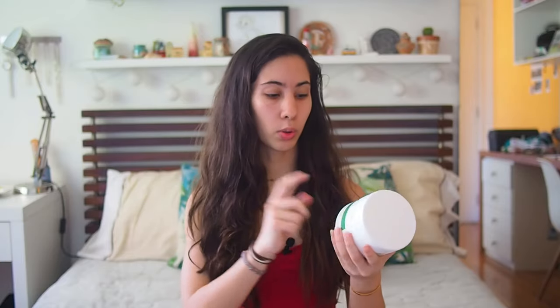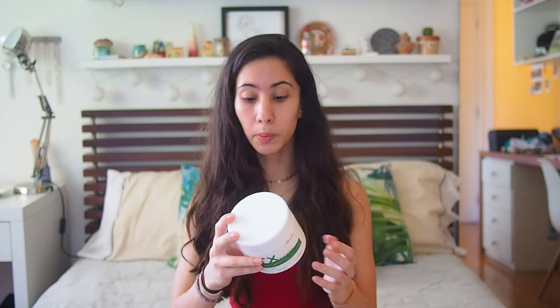So this Botox over here is made of okra. So the name is Botox Quiabo, which means Botox okra. For those of you who don't know, okra is a type of plant that we eat here in Brazil. This treatment was 50 reais, something around $8 maybe, and it has 500 grams, so I think I'll be able to use that about 5 times maybe.